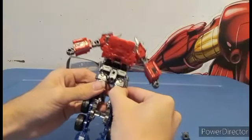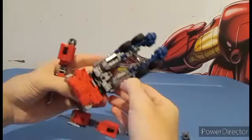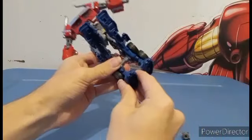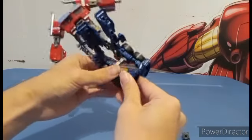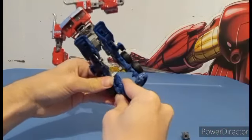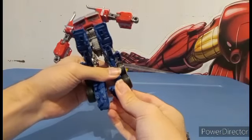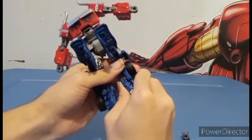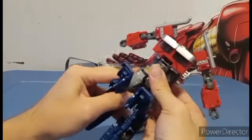You can pop these out. Pop these out, and then you're going to very carefully, on this leg especially since it has a bad tolerance joint, lift this up until that just kind of clicks into place. And then for this one, do the exact same thing. Lift it up. And push that back into place.